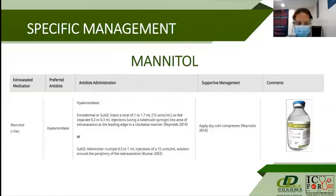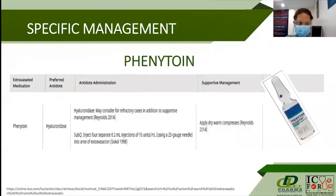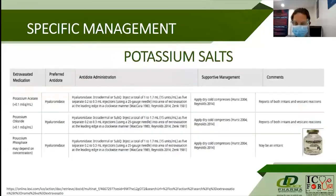Mannitol of greater than 5% may cause extravasation or even tissue damage. So the prepared antidote is hyaluronidase. For the supportive management, you can apply dry cold compresses. For the phenytoin solution or medication, the prepared antidote is hyaluronidase with the supportive management of applying dry warm compresses.